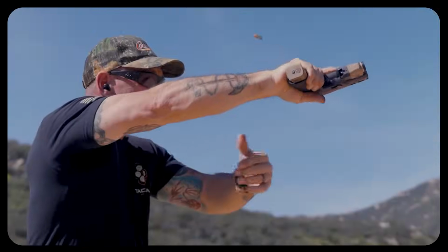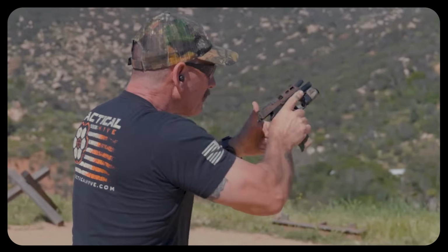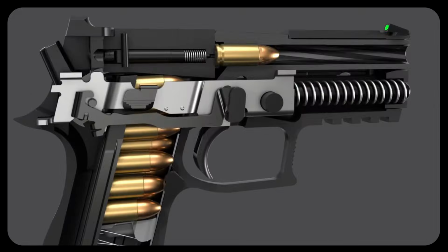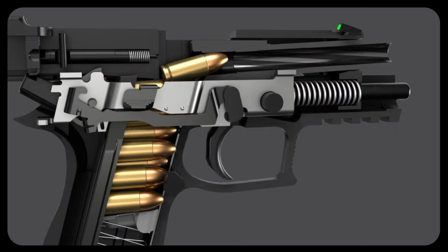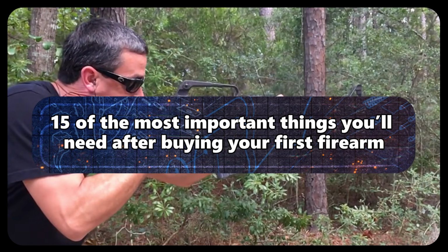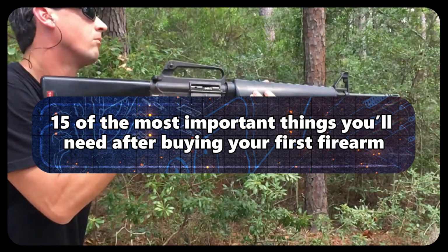Buying your first firearm is a big step, but owning one is only half the equation. Without the right gear, you're setting yourself up for frustration, or worse, failure when it matters most. Have you thought about what happens when your only magazine jams or your sights get knocked out of alignment? In this video, we'll talk about the 15 most important things you'll need after buying your first firearm.